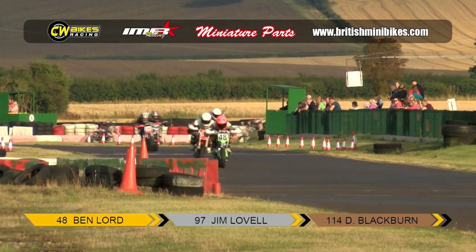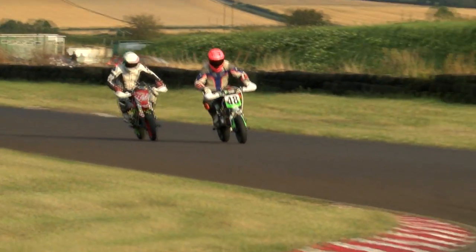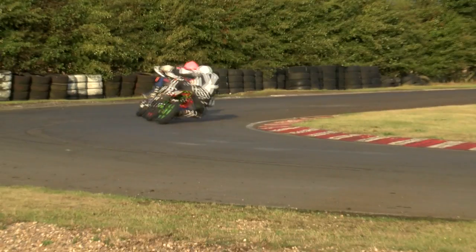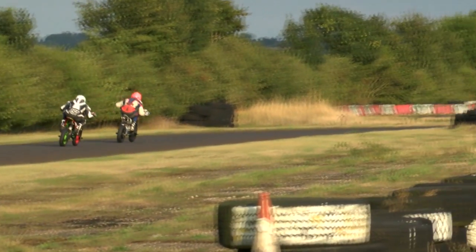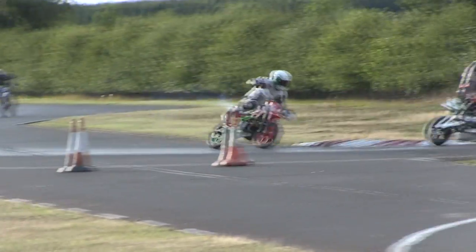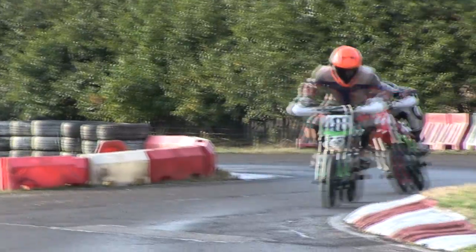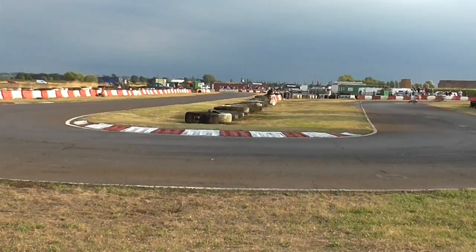Incredibly close action. Here comes Lovell down the straight. This time Lord guards that inside line. Lovell's going to try and find a gap down the inside. Oh, but it's not quite close. Not close enough there. And Ben Lord holds that inside line again. Lovell has a glance over the shoulder to see where Blackburn is in third. They make their way through the chicane, and Jim Lovell tries to fight back. He closes in under braking, but there's not really going to be any chance of overtaking on the chicane.